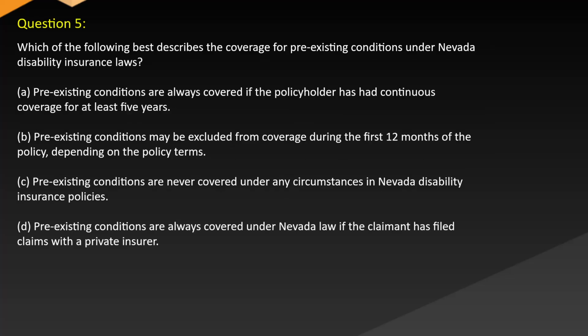Question 5. Which of the following best describes the coverage for pre-existing conditions under Nevada disability insurance laws? A. Pre-existing conditions are always covered if the policyholder has had continuous coverage for at least 5 years. B. Pre-existing conditions may be excluded from coverage during the first 12 months of the policy, depending on the policy terms. C. Pre-existing conditions are never covered under any circumstances in Nevada disability insurance policies. D. Pre-existing conditions are always covered under Nevada law if the claimant has filed claims with a private insurer.